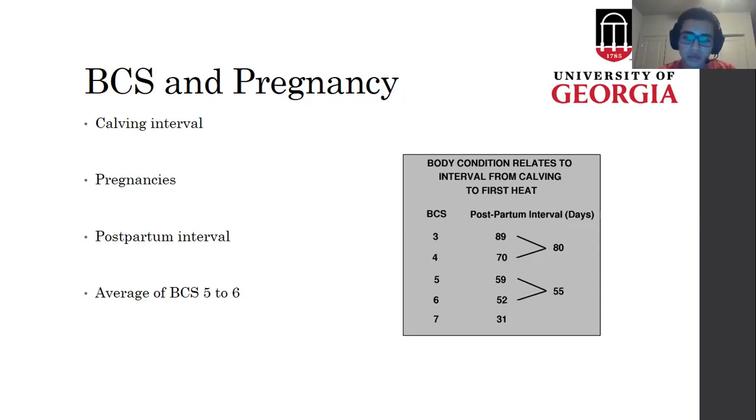So the research said that a body condition score of 5 to 6 will give us a really good postpartum interval. We can see that a body condition score of 7 will give us a much better postpartum interval. But what happens at a body condition score of 7? It is not difficult, but we will use too much feed for a cow to reach a body condition score of 7. This means that maintaining all our cows at a body condition score of 7 will increase our costs.